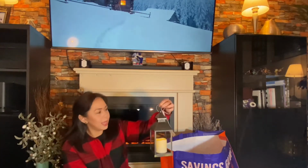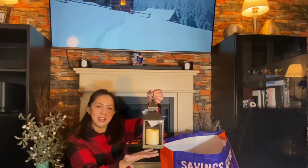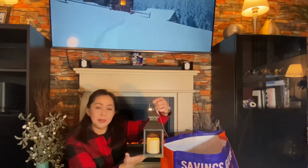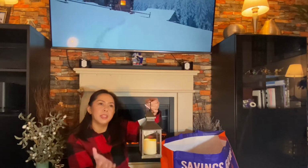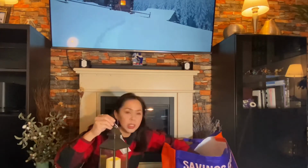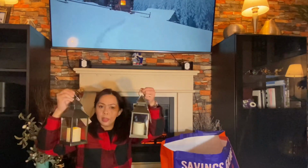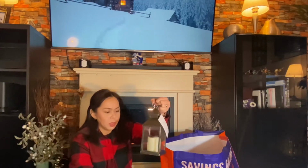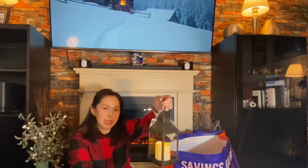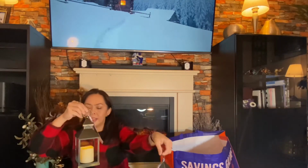And basically it looks rustic, very rustic farmhouse vibe, I feel. So I'm so excited. I will scatter them anywhere in the house. Obviously I love it so much, so I thought I'll get some more. I already put my batteries in, and the lights are also flickering.